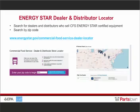The Energy Star Dealer and Distributor Locator is a publicly available search tool that identifies dealers and distributors that sell Energy Star commercial kitchen equipment. This online tool directs customers seeking Energy Star commercial food service equipment to a retail partner's storefront or website. To use this tool, customers enter their zip code, and the search engine generates a map and list of the nearest dealers and distributors, including their contact information, address, and website.